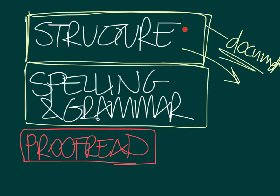So these two elements, structure and spelling and grammar, are all about readability, the clarity, the flow of sentences, and they are very, very important to get right. Don't assume that if you've got poor spelling but good ideas, it's okay. Don't assume that if you've got a good analysis but it's jumbled up and there's no real structure and organization to how you put it down, it's good enough, because these are part of the marking scheme.